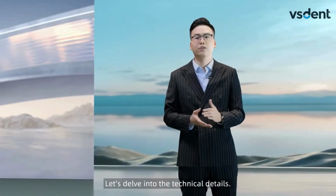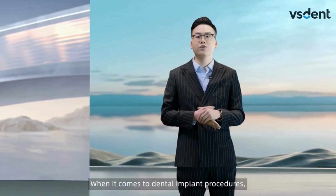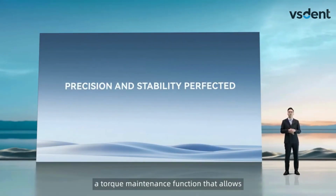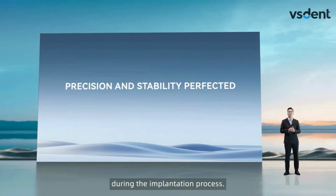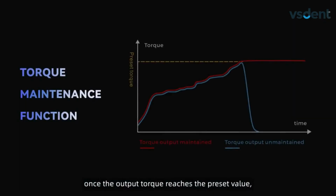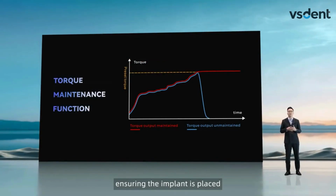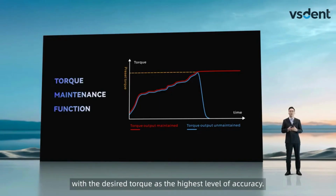Let's delve into the technical details. When it comes to dental implant procedures, precision and stability are paramount. That's why we've developed a torque maintenance function that allows for real-time torque monitoring during the implantation process. With this feature, once the output torque reaches the preset value, our machine will continue to maintain the torque output, ensuring the implant is placed with the desired torque and the highest level of accuracy.